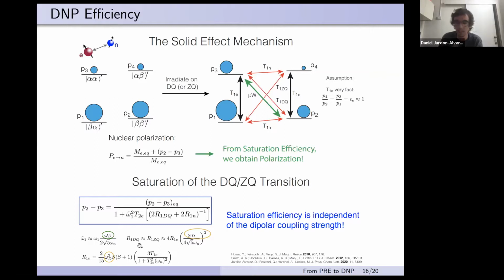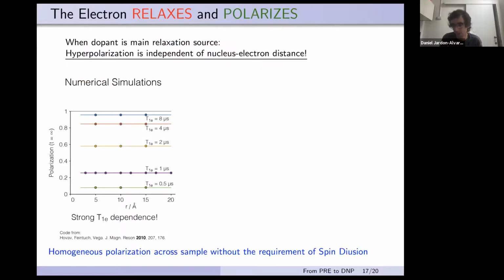enhancement from this electron. And this result has huge impact for us because it ultimately means that the enhancement is also independent of the distance between the polarizing agent and the nucleus of interest. And this is actually the reason why we are able to get this large enhancement in our samples just by doping it with a small amount of paramagnetic center, because the enhancement is independent of the distance. So we can get actually homogeneous enhancement throughout the entire bulk of the samples.